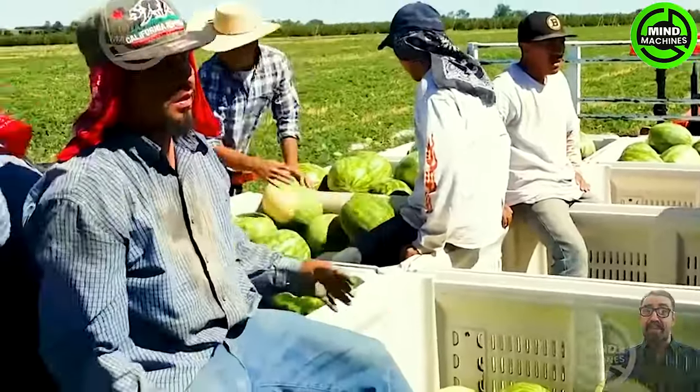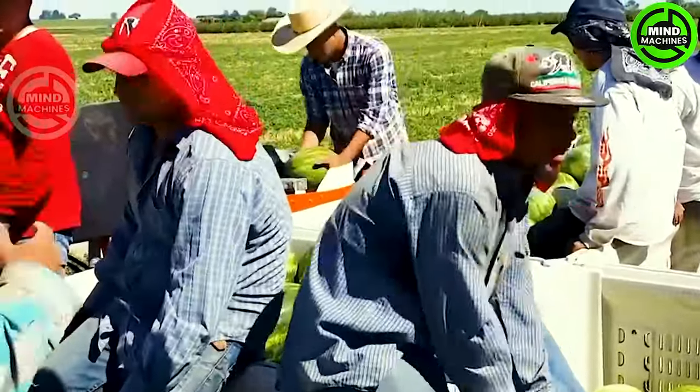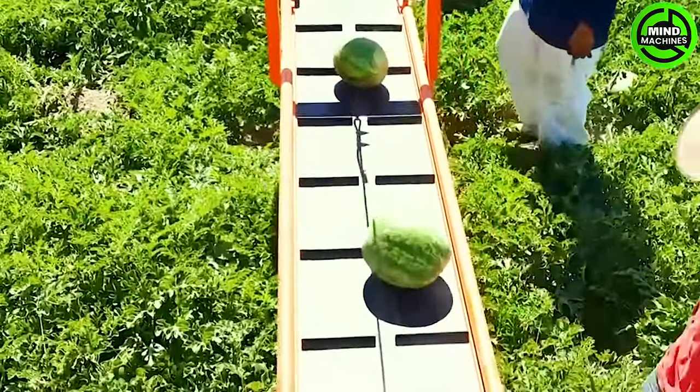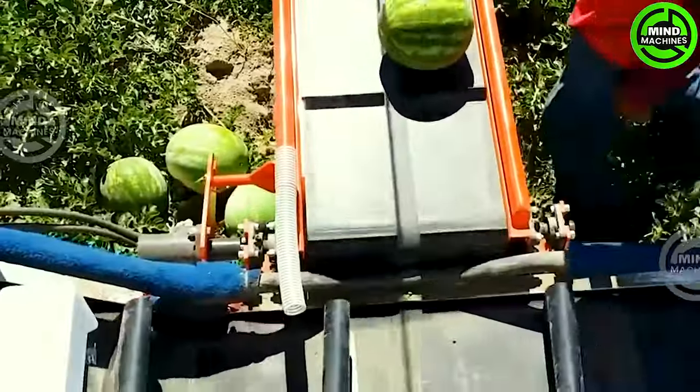After overcoming the challenges of its life cycle, harvested watermelons undergo a standardized packaging process. High-quality fruits, meticulously selected through screening, are packaged and transported with utmost care.